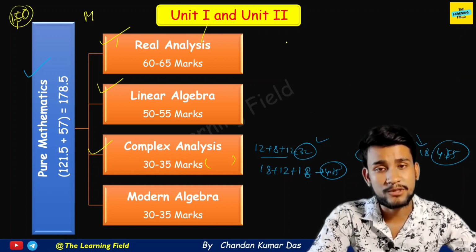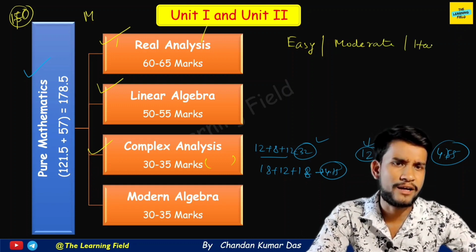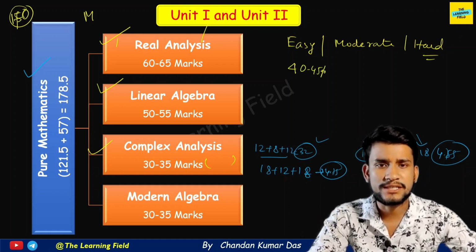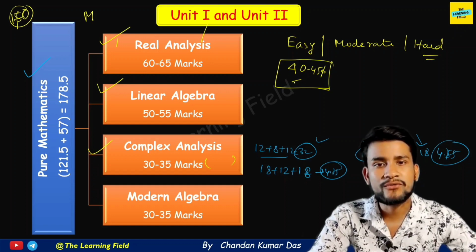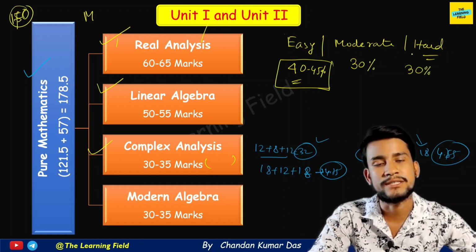Let us come to the types of questions first. In any exam, three types of questions come: easy questions, moderate questions, and hard questions. I can say almost 40 to 45% of questions come from the easy section, approximately 30% from the moderate section, and approximately 30% from the hard section.